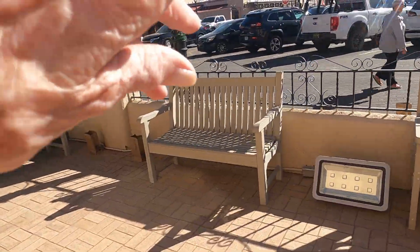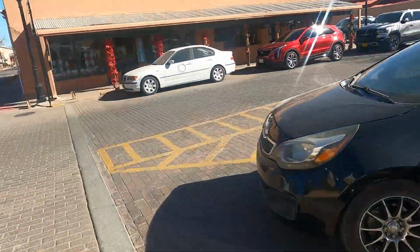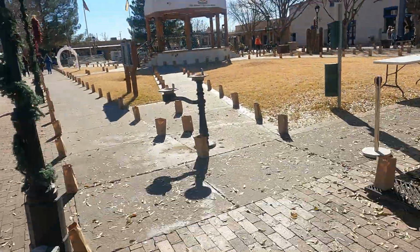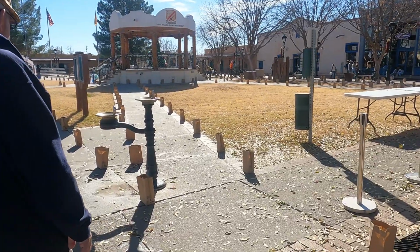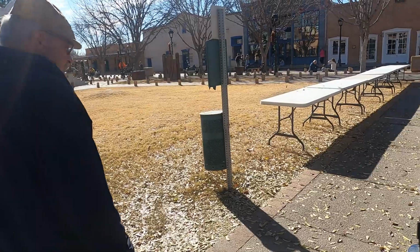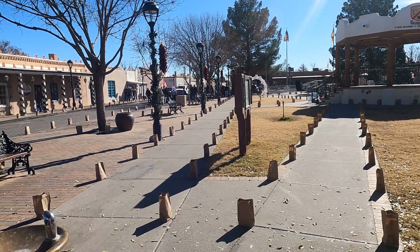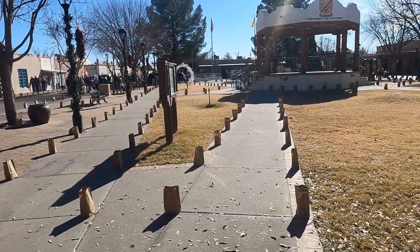This is the square. Las Cruces is the second largest city in New Mexico. No one knows exactly how the name Las Cruces came to be. Okay, this is the main square here of Old Mesilla. Initially, the neighboring town of Mesilla was the larger settlement. The history of Mesilla is a complex one, and there are many accounts of how things actually happened.